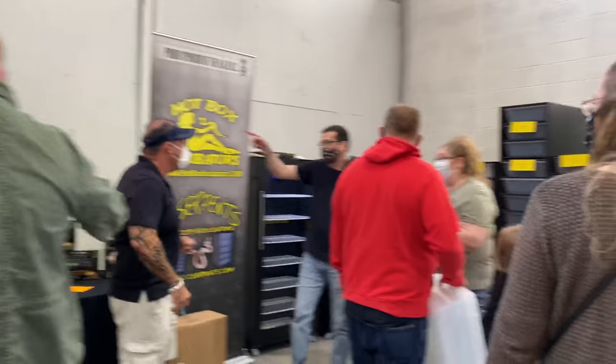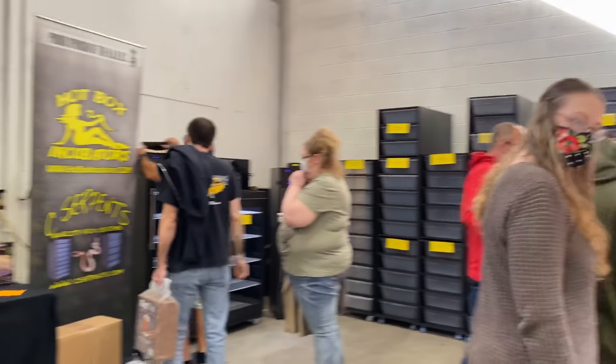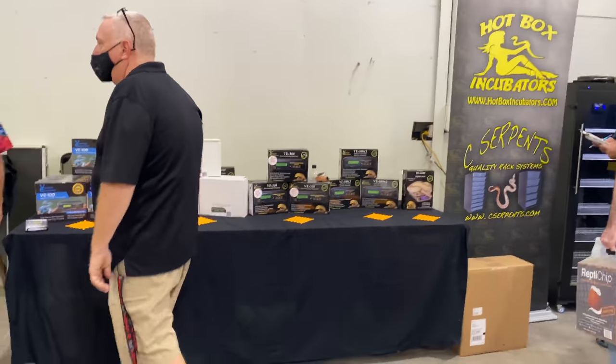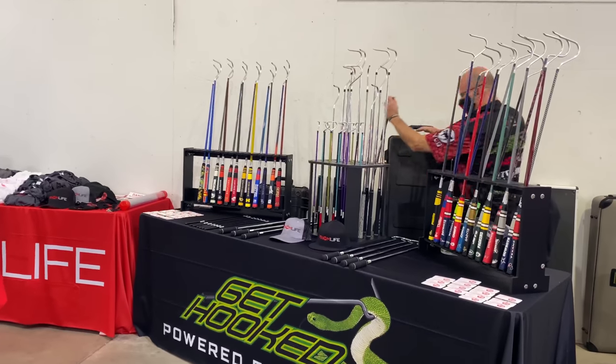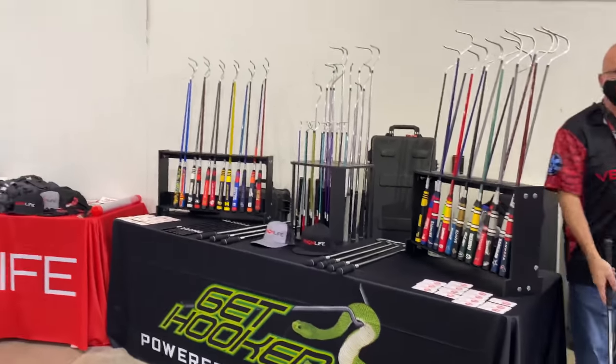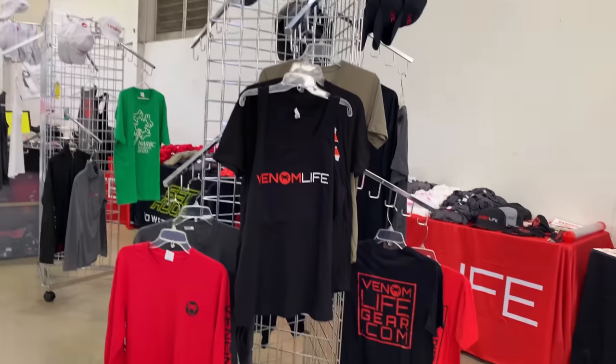Got some Repti chip. And we got Sea Serpents over here. They got a bunch of incubators, a bunch of racks, and thermostats. We got Get Hooked. They got lots of hooks, obviously. And some merchandise, Venom Life.